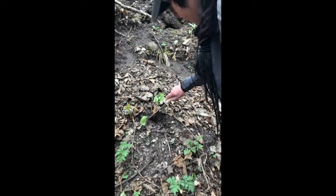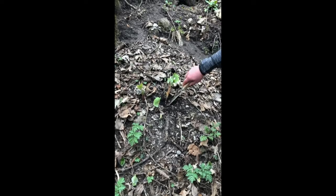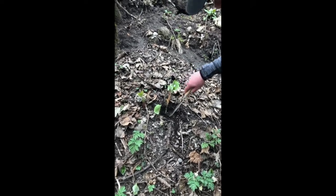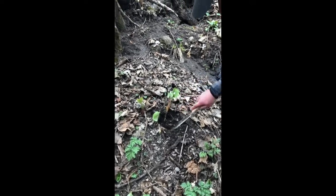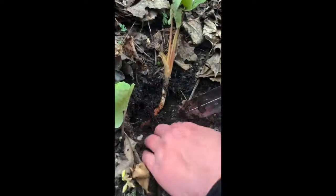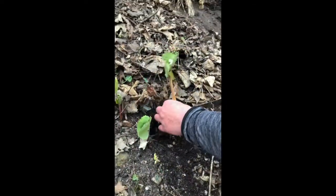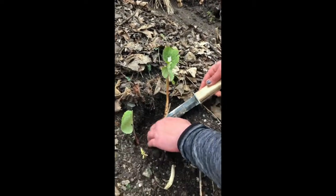So what I'm gonna do is just kind of dig it away. This is really soft soil, so I don't really need to do a whole lot. And once we start getting in there, you're gonna see this root stem right here. And you're gonna see that red color coming out. I'm actually gonna leave it in the ground because it's actually a pretty nice root connected to its next little friend.